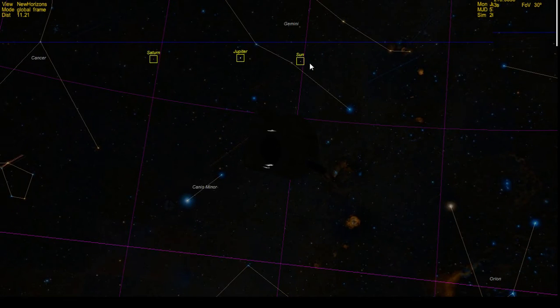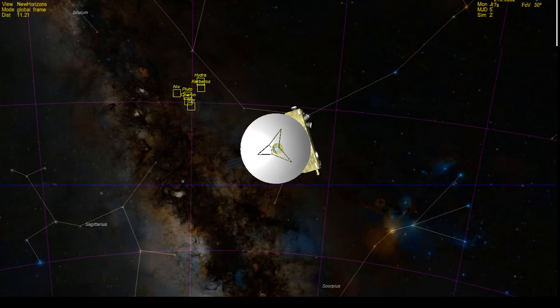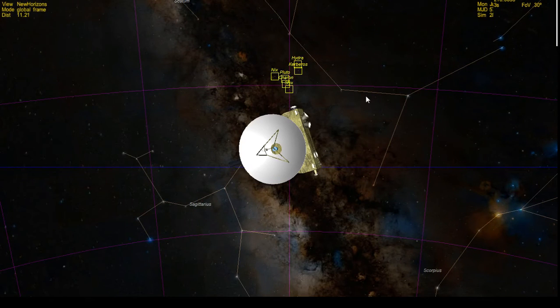The inner solar system is kind of densely packed close to the sun, while the outer solar system is very spread out. And in case you're wondering, let me find it. Where are you, Pluto? Yeah, here we go. That's Pluto and its moons, Nix, Charon, Styx, Hydra, and Kerberos.